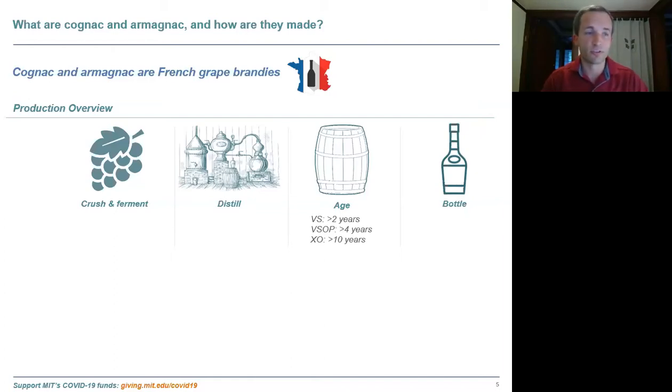And in the third step, it's put into an oak cask or barrel to age for some amount of time. And you'll often see on the labels, and you get these questions a lot, what is VS and VSOP and XO? VS means very special. It's at least 2 years aged in an oak cask. VSOP, very superior old pale, means at least 4 years in an oak cask. And XO, or extra old, means at least 10 years in an oak cask.